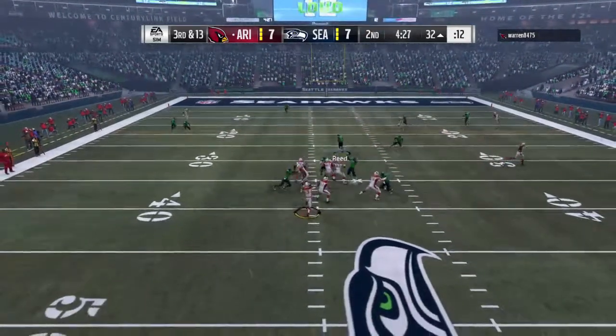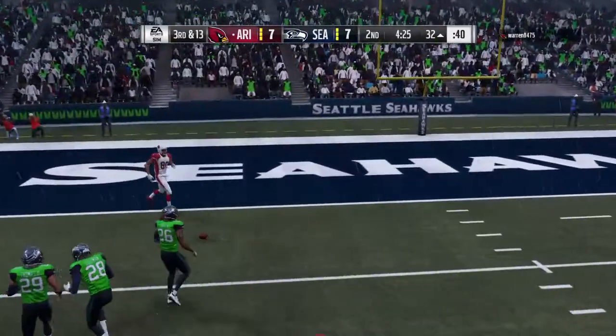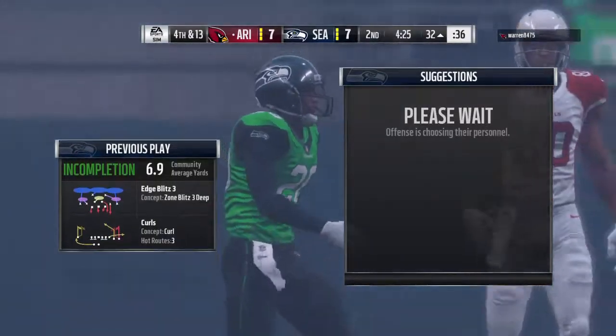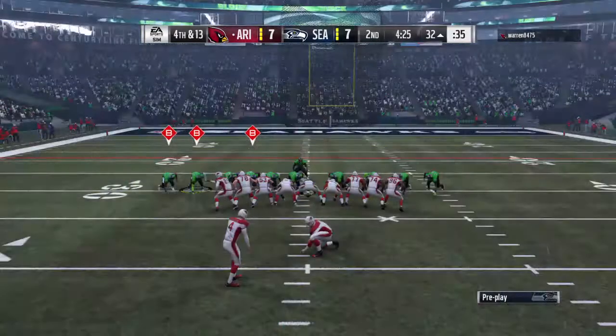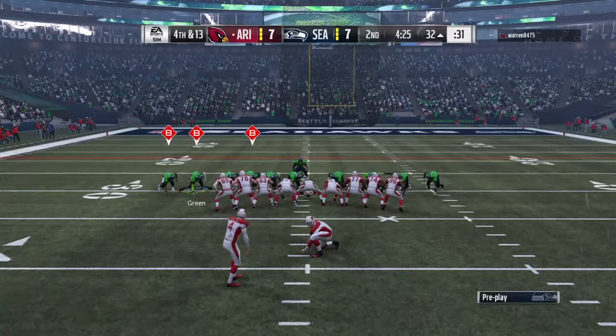Third and long here for Rosen. And that is incomplete. The secondary has been roasted in this first half, but they're going to measure revenge there. Nice play on the deep ball. Yeah, they're going to need a few more plays like that in order to get their confidence fully back, but that's one step in the proper direction.